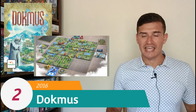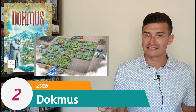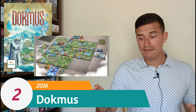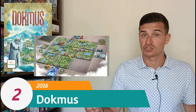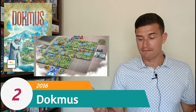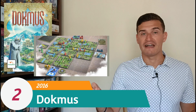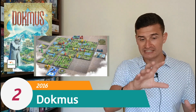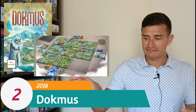Now, Dokmus is a route building style game, much in the vein of the Reiner Knizia classics, such as Blue Lagoon or Through the Desert. And in this game, you're trying to expand your route out, trying to get next to these temples, and these temples are going to score you points at the end of the game. The difference between this game and those others I've mentioned, though, is the fact that the main board that you're playing on is modular. So it consists of, I believe, 9 different tiles, which are, again, these different segments.